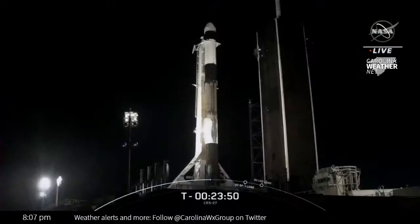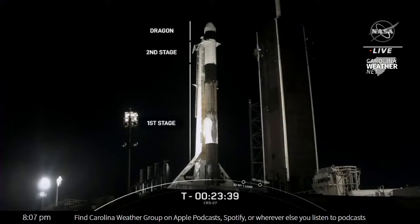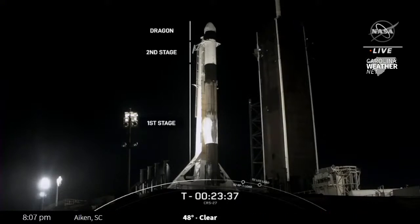For those of you following along, today marks SpaceX's second Dragon mission this month, 17th launch this year, and 216th mission overall. On your screen is a live view of SpaceX's two-stage Falcon 9 rocket with our Dragon spacecraft at the very top. Dragon is one of the few vehicles that can deliver significant cargo to the space station and the only vehicle that can actually deliver cargo from it.